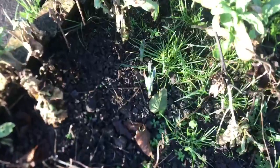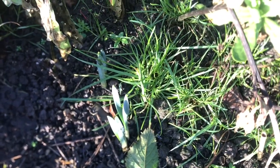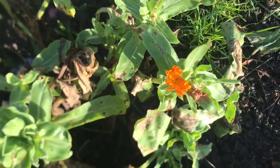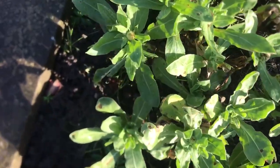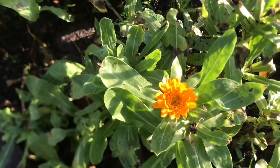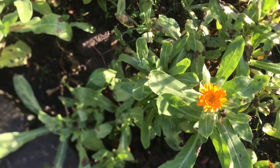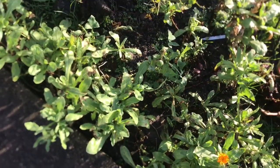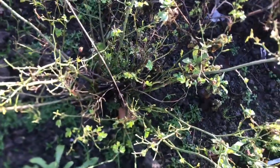I did spot some daffodils starting to come through. So they're on their way now, and what surprised me this morning is the calendula starting to flower again. And that's survived the winter so far. And here's another flower. So it has been relatively mild this winter so far where I live, and that's allowed things to move on a little bit more than they would normally.